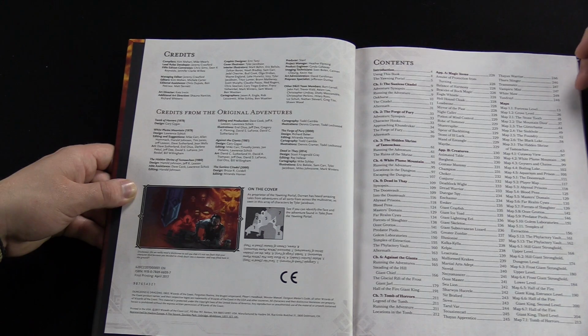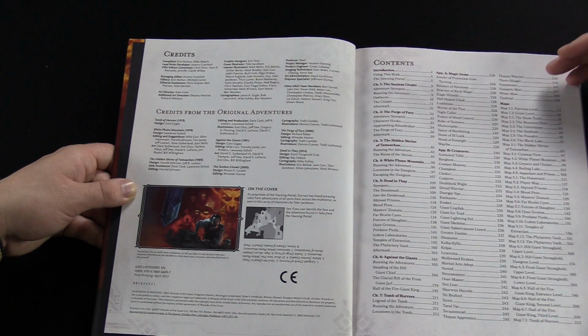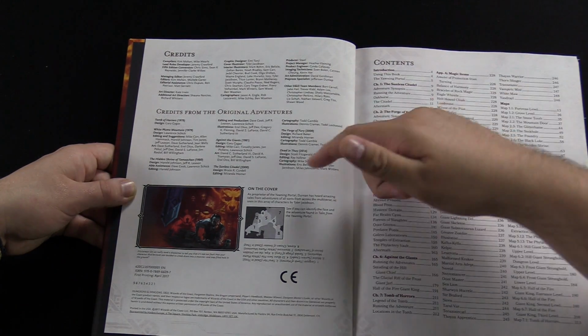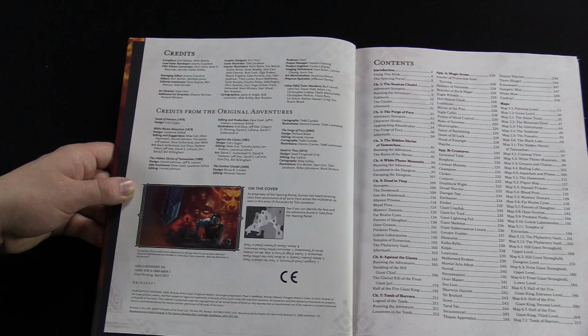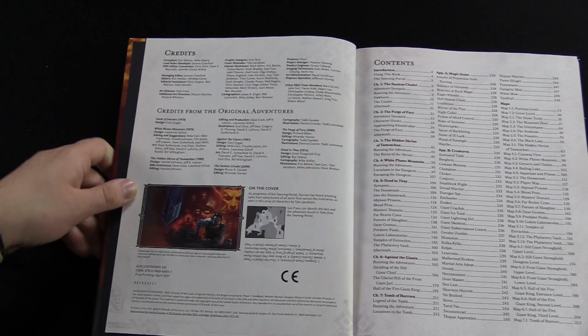There's also the Fury of the Forge, which is the next one after the Sunless Citadel, and then Dead in Thay, which was just a couple of years ago. Yeah, which was a pretty recent one, and again, was very fantastic. Good though. Yeah, I did appreciate that.